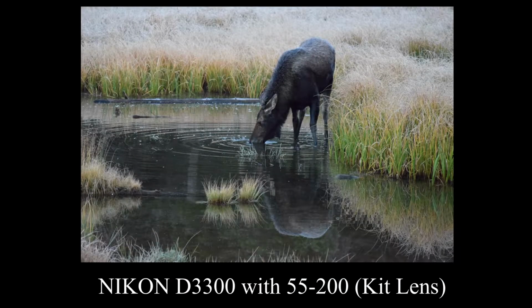But you don't have to go out and spend thousands of dollars on the huge f4 prime lenses or anything like that. For a while with my Nikon D3300, I just used the kit lens, the 55 to 200, and I was able to come away with actually some pretty decent images. That's if you just have the right light and just the right subject. No matter what you're shooting with, you should be able to capture something good.